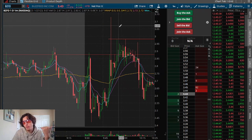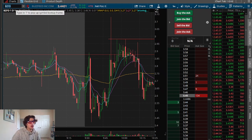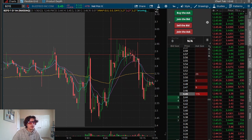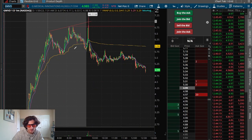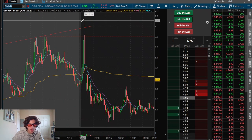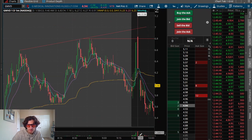Even worse, it can curl back up and squeeze out even more, and you're the one that's red on a stock that's going parabolic. But yeah, GMVD, very similar pattern. You clear out the high and then you just dump for the rest of the day. And if you're FOMOing into the high, it's very, very dangerous.